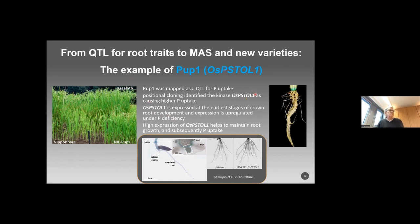We understand that PSTOL1 is expressed at the very earliest stages of crown root and other root development. And you can see the expression here in these crown root primordia. And high expression of this gene helps to maintain root growth under P deficiency. And if a plant is able to maintain root growth, it's also able to maintain phosphorus uptake.